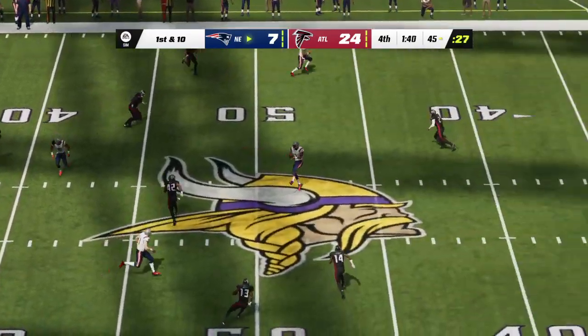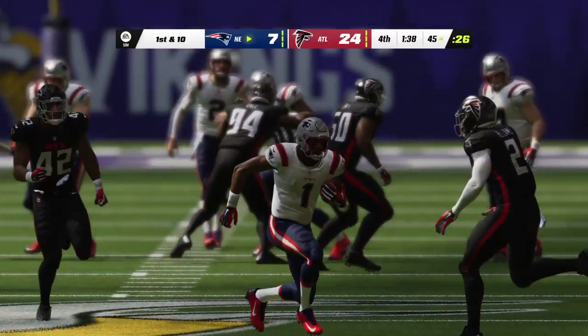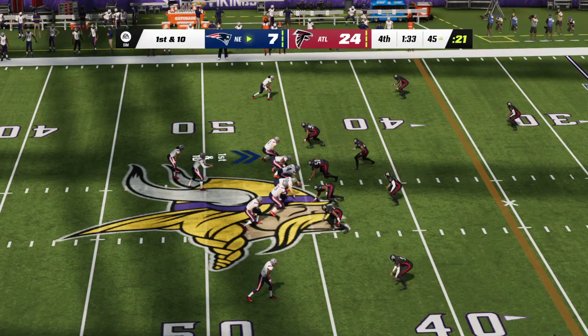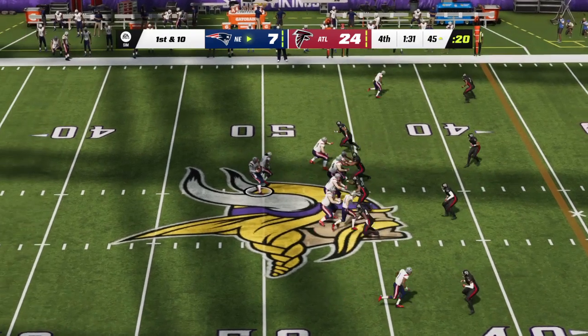Well, those are the types of plays they probably wish they had made more of in the first 3 quarters. And this deficit is going to be tough to overcome here in the 4th. But a nice 1st down and a pickup on that throw.